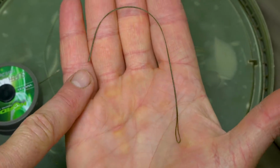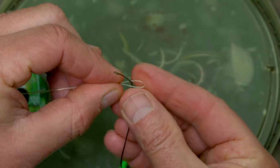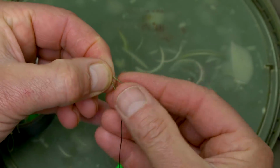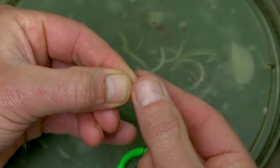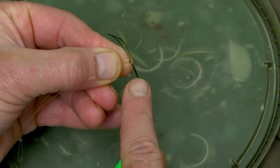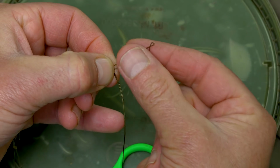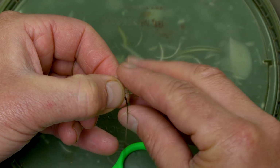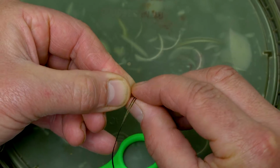Then I put my loop of supernatural through the bent over section of boom to create what will be my supple section. And I like to make that just a tiny bit shorter than I actually want the supple section to be at the end, because when you tease the knot down, you always gain approximately half a centimetre. So maybe go somewhere between 1 centimetre to half a centimetre shorter at this stage than you want it to be.